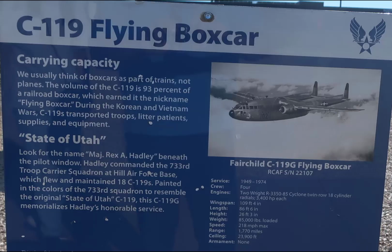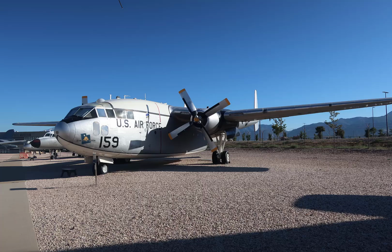The Fairchild C-119 Flying Boxcar showed up just after World War II and flew for quite a while. This particular one was evidently with the Royal Canadian Air Force. It's saying that serial number 22107 was. And the way paratroopers jumped out of this is they didn't open up the tail. They opened up doors on the side of the aircraft near the tail, and they jumped out that way on the left and right sides and were separated.